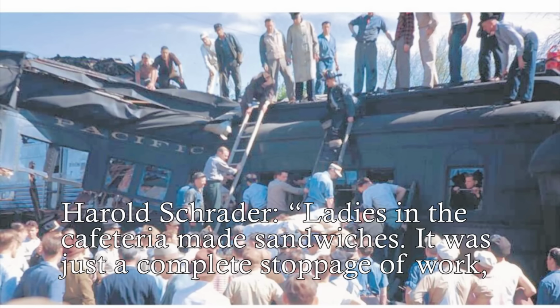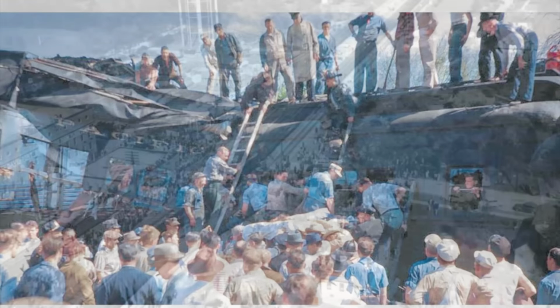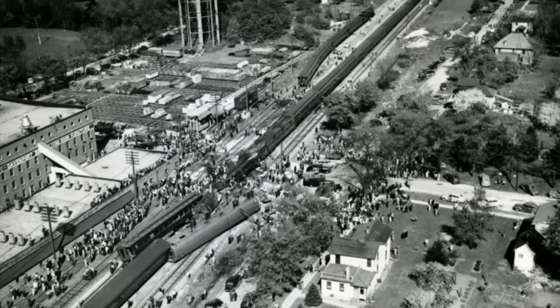It was just a complete stoppage of work and everybody basically pitched in and helped out. An aid station was also set up in their warehouse. 50 North Central College students and countless local residents also came to the rescue.